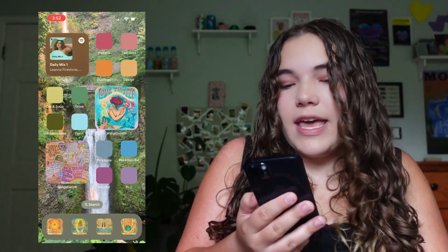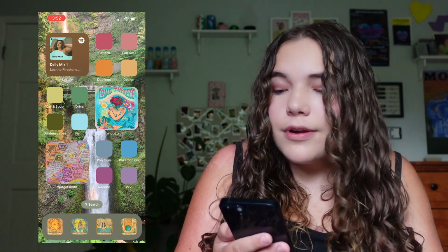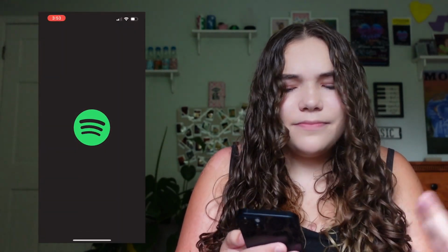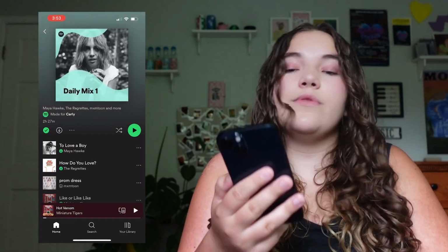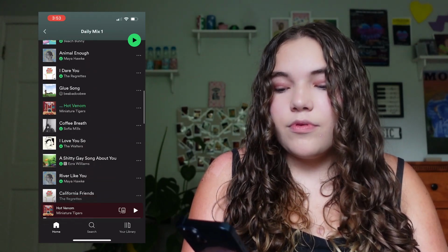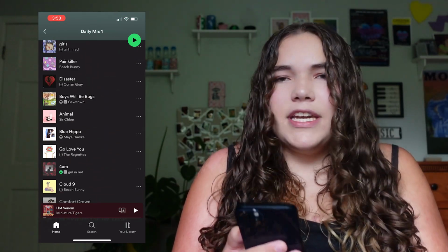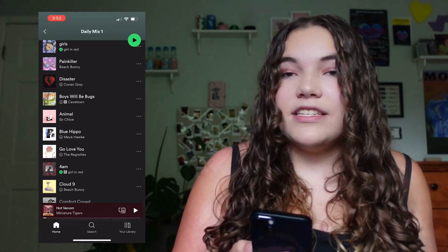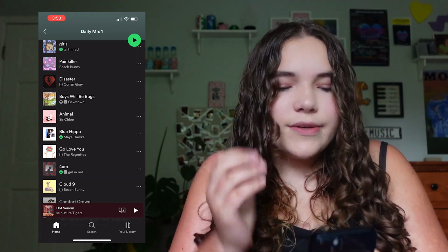Next page, we have a little Spotify up in the corner. So if I click on this, it's just my most recently listened to playlist. Most recently, I listened to this random daily mix playlist that Spotify made for me, and it's actually a pretty good mix. Yeah, the reason I do these Spotify mixes is because my phone does not like to shuffle when connected to my car. It just won't do it. So I just have these daily mixes.